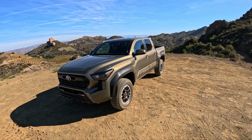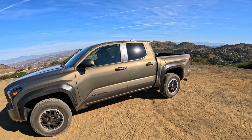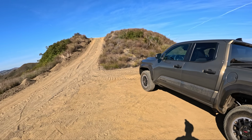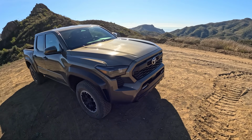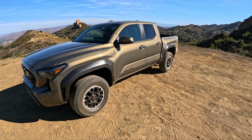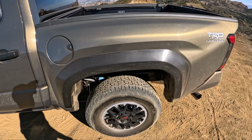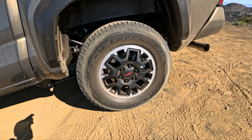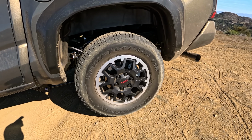Today we're driving the all-new 2024 Toyota Tacoma. We are in a TRD Off-Road with the 6-speed manual, and we are at the beginning of a wonderful off-road trail. So, 4-wheel drive, 6-speed manual, locking rear diff, double wishbone front suspension, multi-link rear suspension with a coil spring. No leaf springs in these higher trims. That's pretty cool. We are riding on a set of 265/70R17 BFGoodrich Trail-Terrain all-terrain tires.